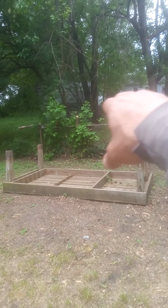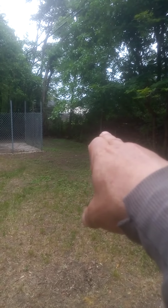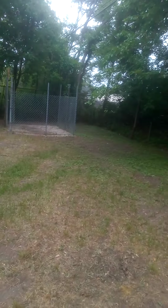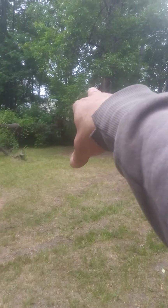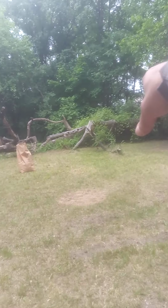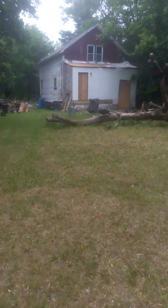I trimmed these trees down. There's 3, 1, 2, 3. I still got that one to go. That one. And that one, there's like 1, 2, 3, 4, 5. 5 in the back, take those out. Take this one down and start trimming things around my fence. And then work on this log.